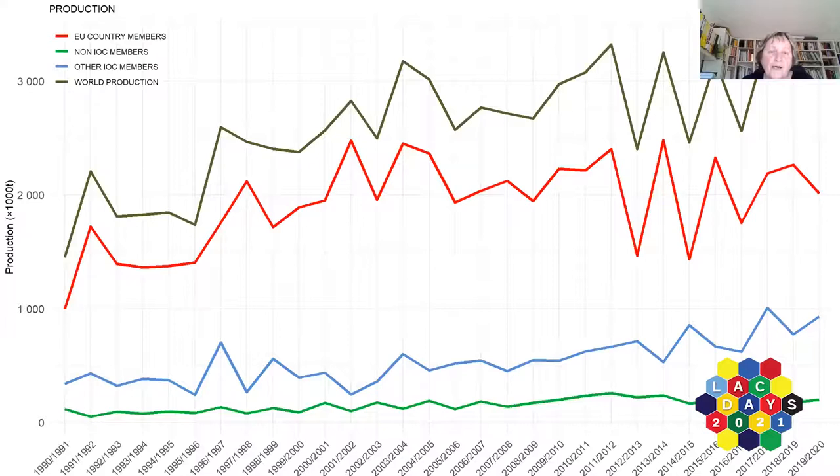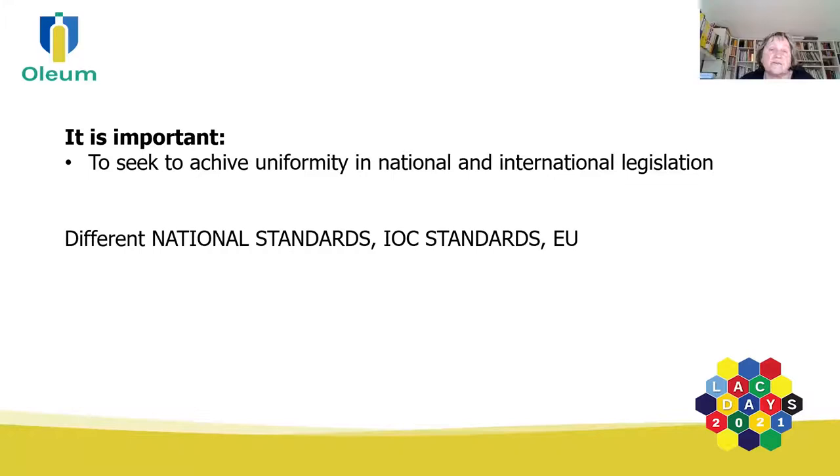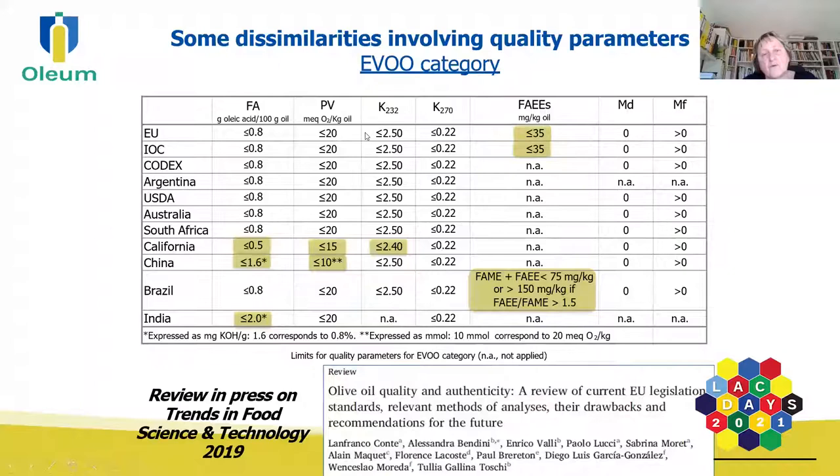Why? Because it's important to seek uniformity in national and international legislation, because you see the difference of the quality parameters, the different categories in the world. It means that we have Codex standards different from European standards, and in Australia it is very different. So the aims of the project were also how to harmonize these criteria for quality, but also for authenticity.